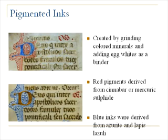Blue was so precious that they would actually recycle it from other manuscripts or paintings and scrape it off and then reconstitute it so they could use it again.